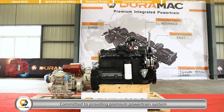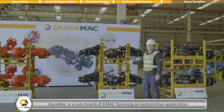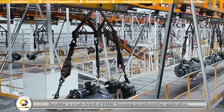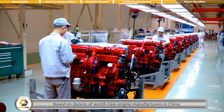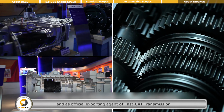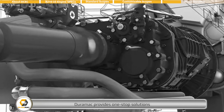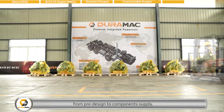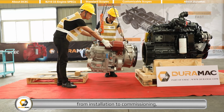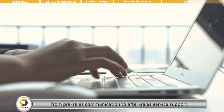Committed to providing premium powertrain systems to commercial vehicle manufacturers all around the world, DuraMac is a sub-brand of EMAC focusing on automotive application. Based on dozens of world-class engine manufacturers in China, and as official exporting agent of Fast Cat transmission and Dongfeng Dana axle, DuraMac provides one-stop solutions from pre-design to component supply, from installation to commissioning, from pre-sales communication to after-sales service support.